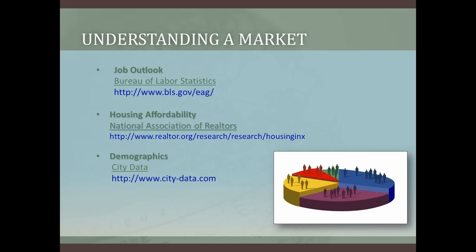I'm not going to show you these websites because I want to spend more time actually researching properties and going through websites like Zillow and Trulia. But when you do go to that website, you'll be able to see the percentage of jobs in different industries. It'll give you the current unemployment rate. It'll actually give you the month-to-month unemployment rate history over the last 10 years. Very, very helpful so that you can understand the types of people that might end up renting your property.